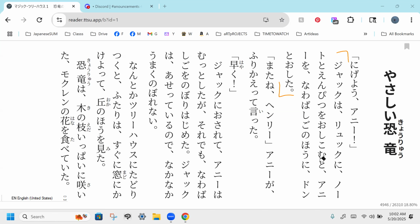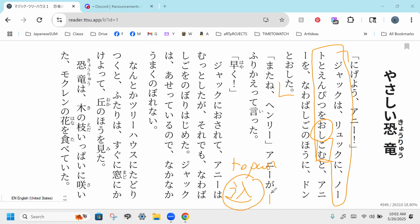Oshikomu, is that to take? I would start with the first half of the sentence before doing the second. Yep. So, oshikomu. So Jack takes the... So osu is to push, and komu is this very common kanji that means like inside. So oshikomu is not to take out, it's to put in, to shove something into something else. Yeah, so he shoves the notebook and pen in the backpack.